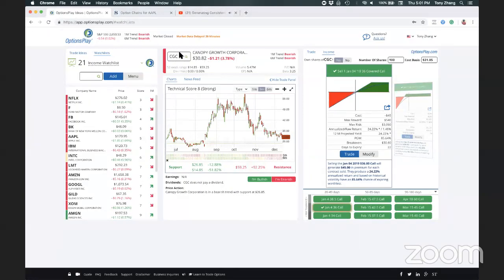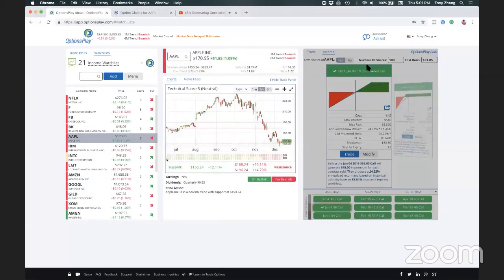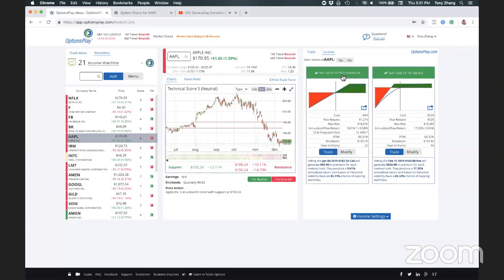So let's say you sold CGC. Let's go back to Apple real quick. Let's say I sell the 185 call on Apple in January, or 182.5, whatever that is. And by January expiration, the stock's at 185. So what do I have to do? I have to buy back the existing call I have, and I come back to Options Play, and Options Play will tell me what to roll it to, because whatever new option that you get in January, that's the one that you want to roll it to.